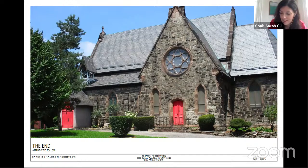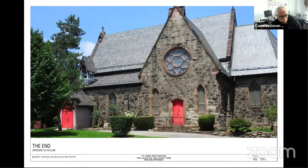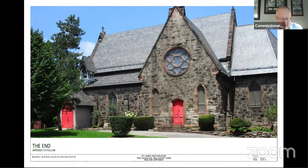Okay, great. All right. So Commissioner Gustafson, would you make the motion for this item? Sure. In the matter of LPC 21-06153, 2500 Jerome Avenue, St. James Episcopal Church, an individual landmark. The application is to modify walking paths, construct a ramp, replace windows, and install HVAC units and retaining walls.